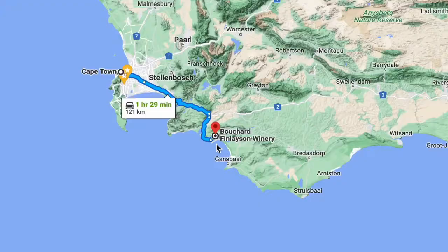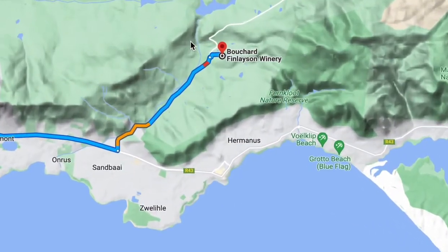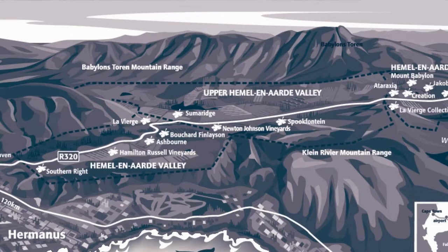And even once you totally visualize Laurel and Hardy, you might still say, but Han, who are these guys that they think they can blend such insane, wacky, offbeat blends and get away with it? Well, the answer is Bouchard Finlayson Estate, who are 90 minutes southeast of Cape Town in the Hemel-en-Aarde Valley. They are halfway up the slope, below estates like Creation and La Vierge at the top, but above an estate like Hamilton Russell, which is lower down on the slope.